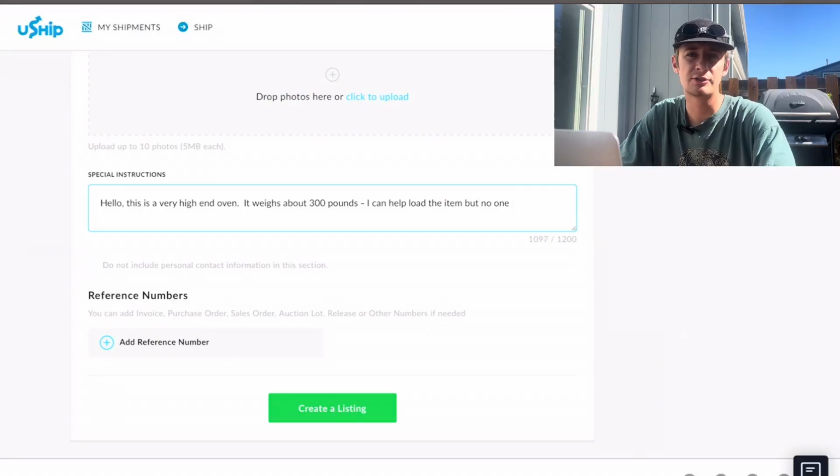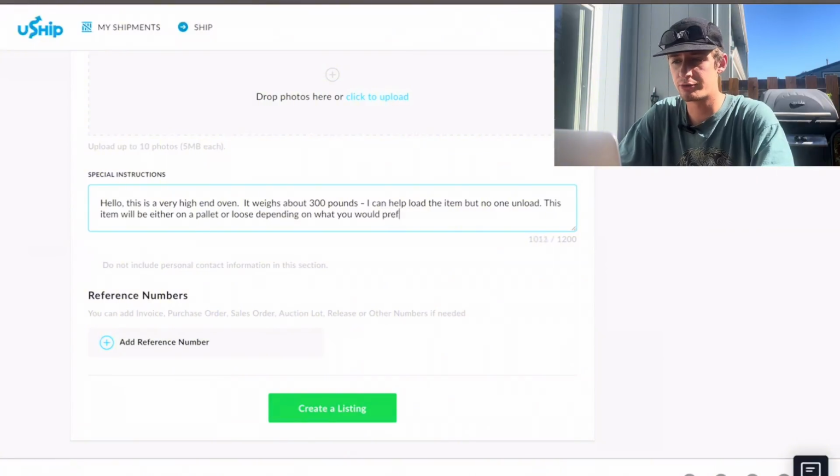Specifically, most of these buyers don't want to deal with unloading this item. They just want it dropped off. They don't want it to move. I can help load the item, but no one will be there to help unload. This item will be either on a pallet or loose, depending on what you would prefer.